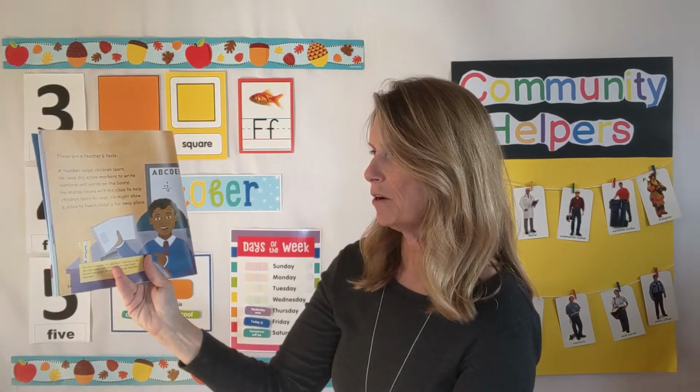He uses dry erase markers to write numbers and words on the board. He shares books with his class to help children learn to read. He might show a video to teach about a faraway place. That's part of a teacher's job and some of the tools that they use.